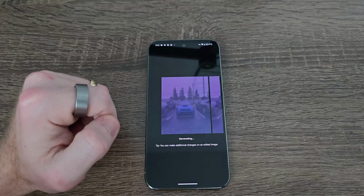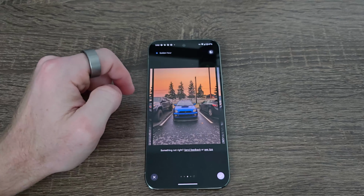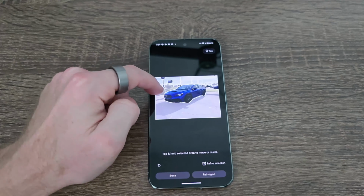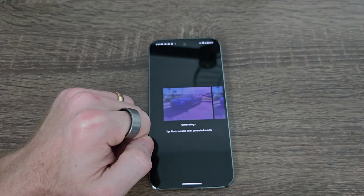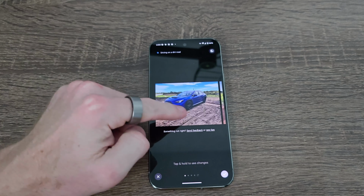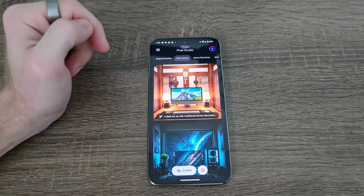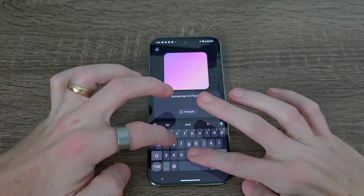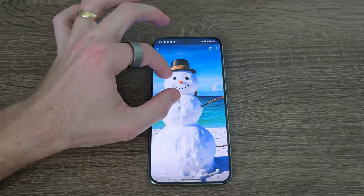So if you have a photo that you really like, but you're not a huge fan of the sky, you can change the sky to make it like the golden hour. And if you want to do something a little bit more complicated, you can do what they call reimagine the photo. It's a lot of fun, it's a great feature, and it's very quick. And of course, Google also has this app called Pixel Studio, which is very similar to ChatGPT image creation. I haven't seen anything like this on Samsung, so I had to give it a shout out.